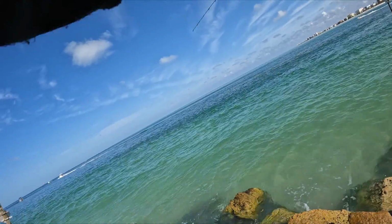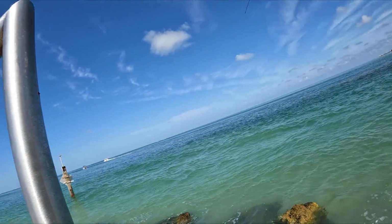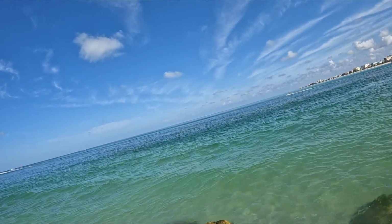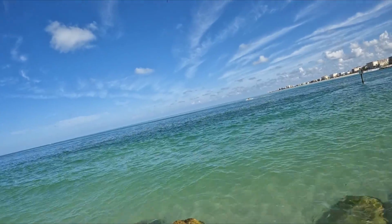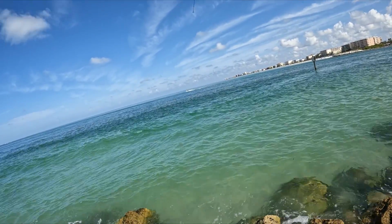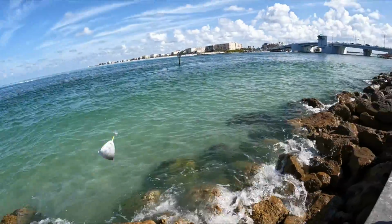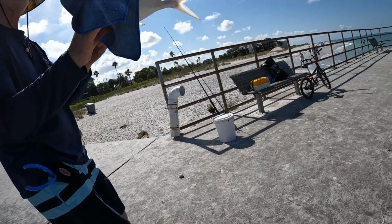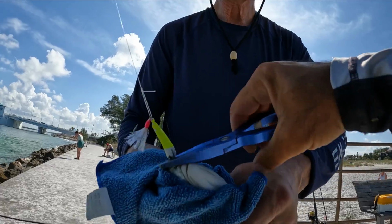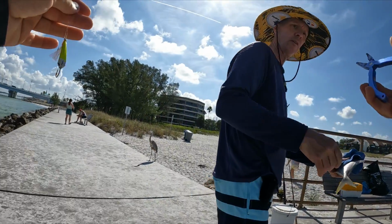Shaking his head a lot though, whatever it is. Might be a good one. Let's see if this is a keeper before you go. Running, no? Let's see what this is gonna be. Oh, pompano number 7. Oh yeah. It looked like a keeper to me. They all were, man. I don't want to mess with you. Okay. Here. Thank you.